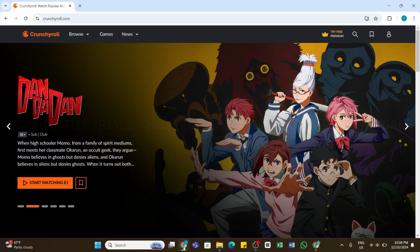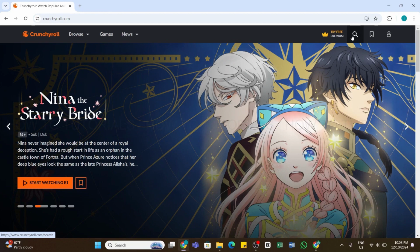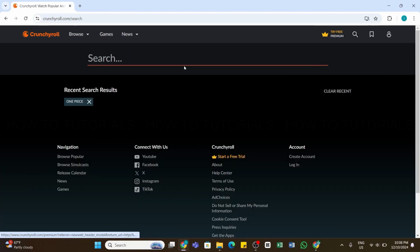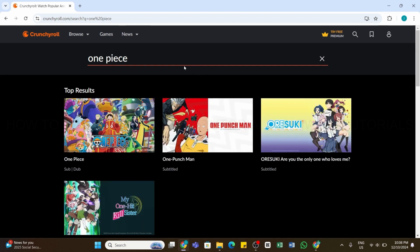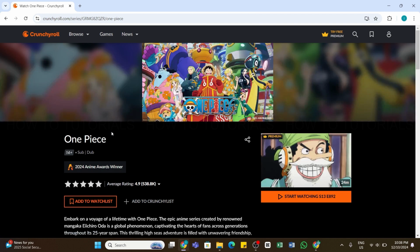Here, at the top right, you'll be able to see different icons. Click on the search icon at the top right. And now in the search bar, you can type in One Piece to search for it. Press enter and you will get the search results below. From here, choose the One Piece series and click on it to open it.